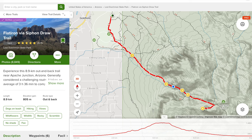Flatiron via Siphon Draw Trail is a 9 kilometer in and out hike that features over 800 meters of elevation. This hike was hard. I was expecting to do some rock scrambling, but at about halfway in, that's all you do until you reach the summit. I had to put the camera away for a lot of parts as I needed both hands to physically lift myself over a lot of these rocks and boulders.